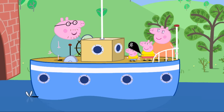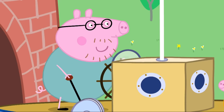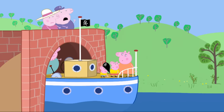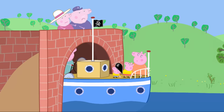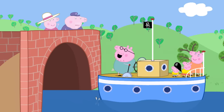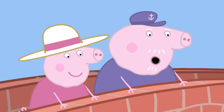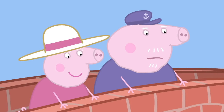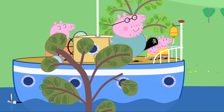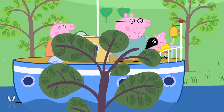Are my crew ready? Yes, Captain Daddy Pig. Then let's go. Oh, the boat is moving backwards. Ah, watch out for the bridge. Oops. Oh, that was close. Bye-bye. Bye-bye. Have a lovely time. I hope my boat comes back in one piece. Stop worrying. It will be fine. Peppa, ring the bell. Aye, aye, Captain Daddy.